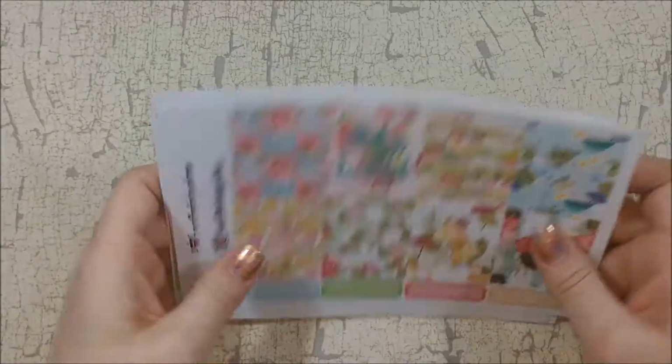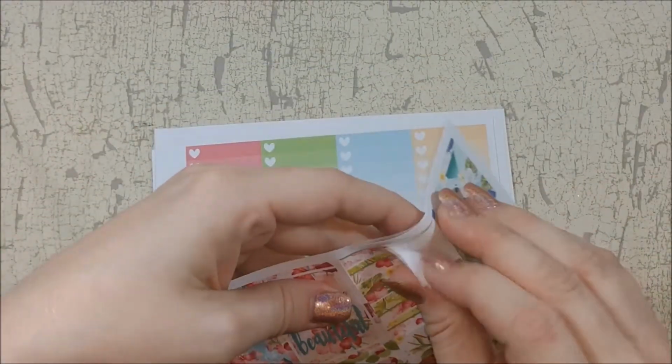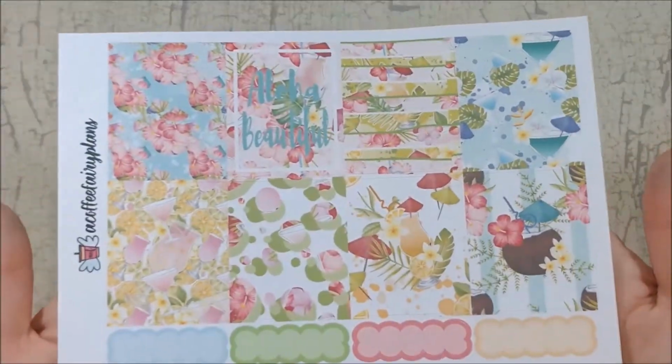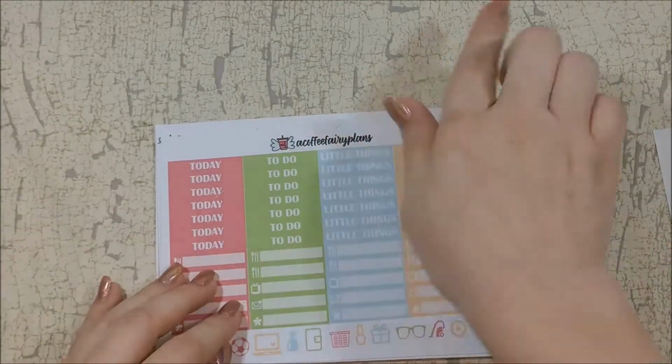And then this is the kit I ordered. I think it was called Aloha Beautiful, but I'm not sure. Again, this is matte paper. Cuts are good. So here are your full boxes and scallop labels. Ombre heart checklist and more scallop labels.